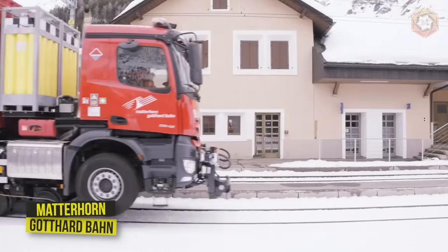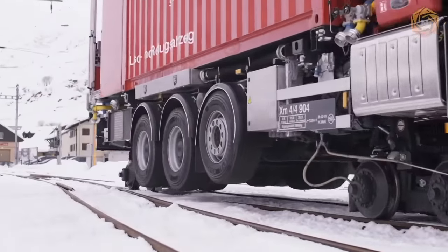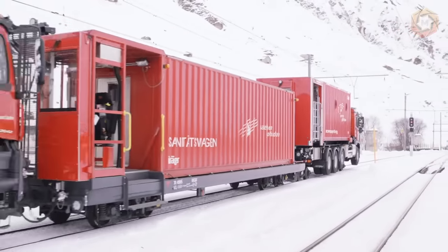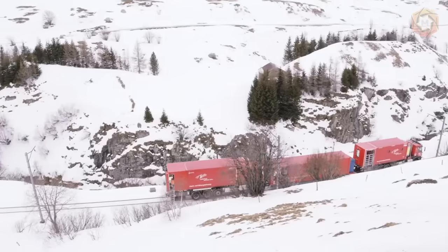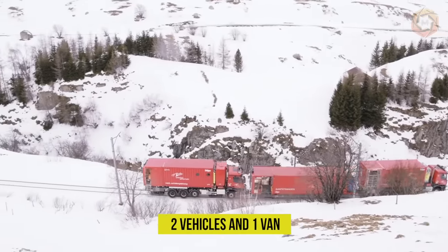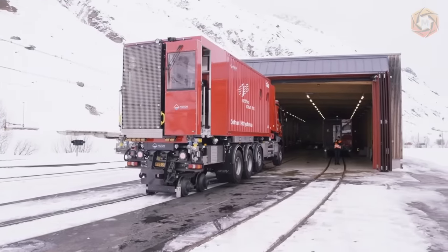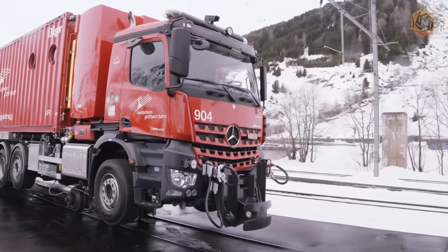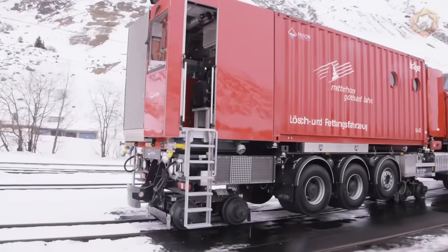The Matterhorn Gotthard Bahn vehicle is a whole system consisting of a passenger vehicle in coupled mode with a fire railway vehicle and an ambulance wagon. So at both ends of the Furka tunnel, 16 kilometers long, there will be a group of two vehicles and one van, which are ready to enter the tunnel 24/7 in case of emergency. The vehicles can move in either coupled or single mode, so no locomotive is required. This provides greater flexibility and significant cost savings.